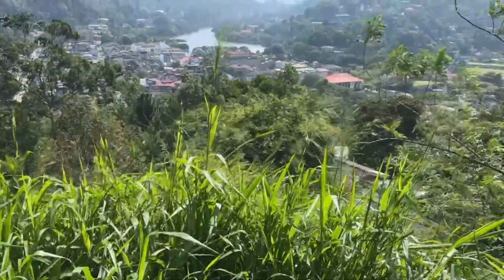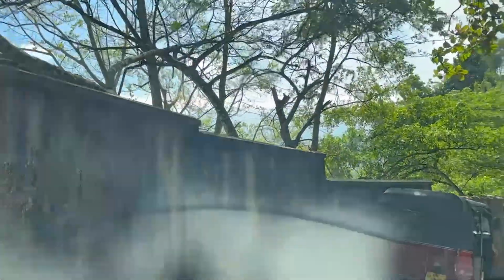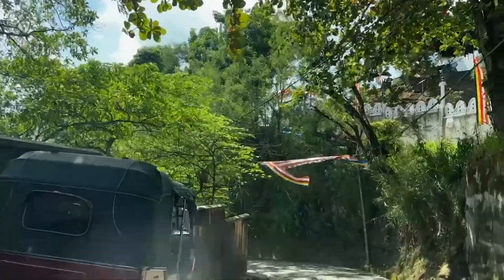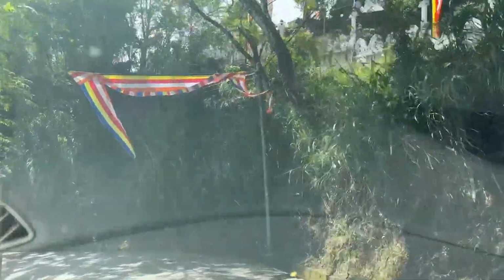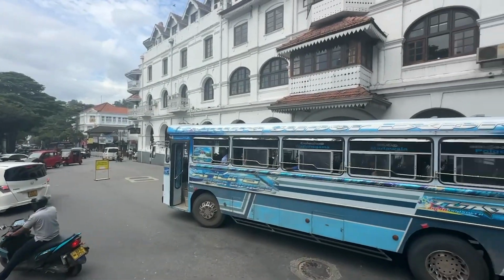So we originally planned on a 5-day tour with Saman, who's our photo guide, who we knew from 2018. Because of everything that happened, we only really had 1 day, and the weather was absolutely terrible. And this is the only day it was good. So we took this opportunity as our one opportunity to go around and get a good tour of Kandy.